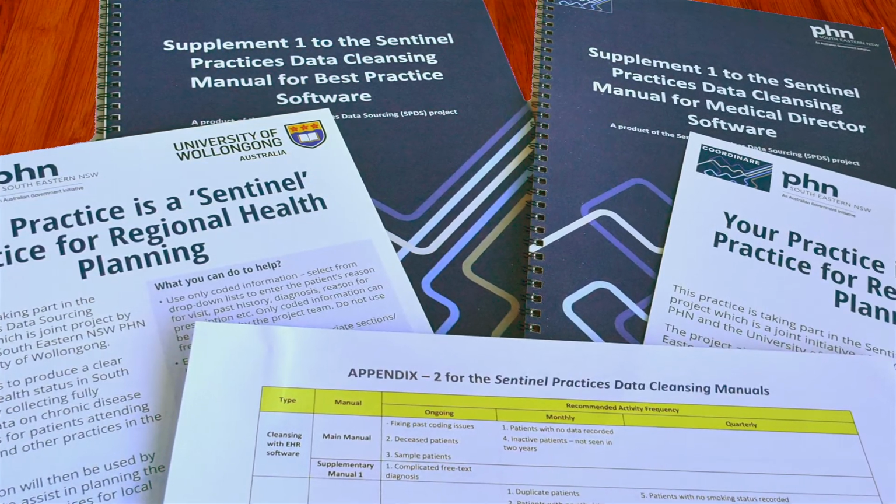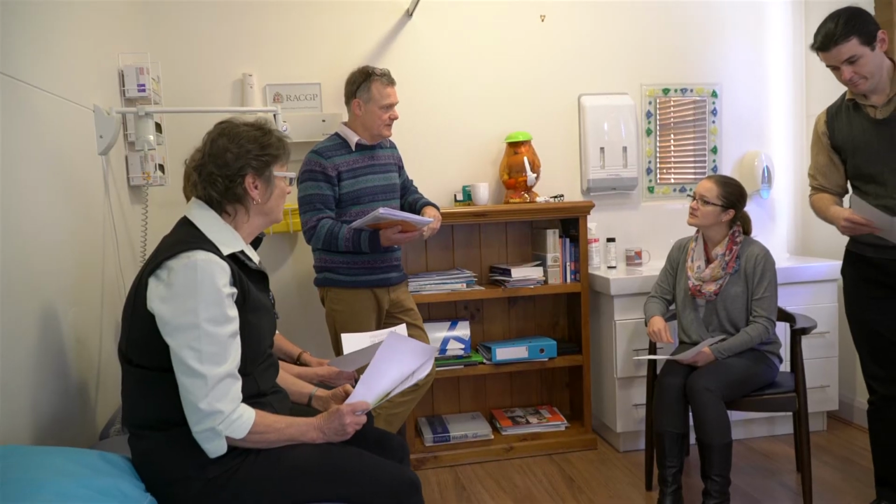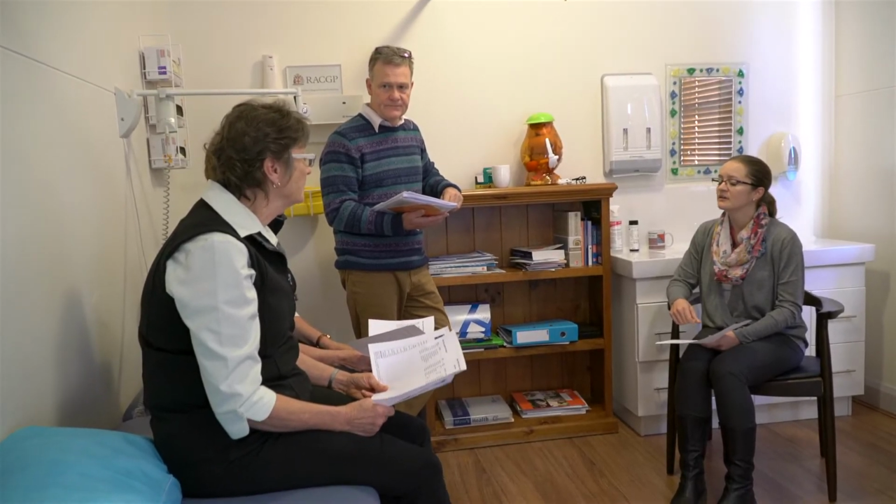I think it started about 2 years ago. We're quite early adopters. Being part of the data quality program has even improved and advanced what we do a lot more now. We can go through stage by stage, looking individually from diabetes to COPD to where we're missing important data.